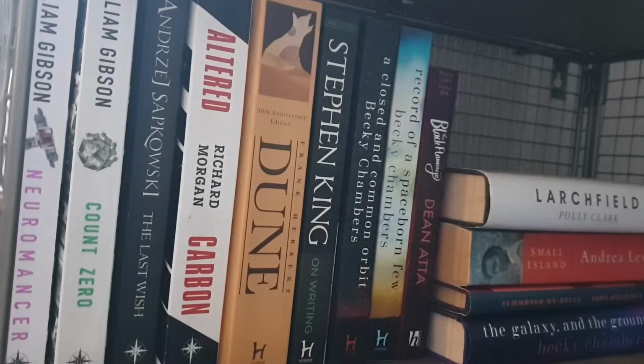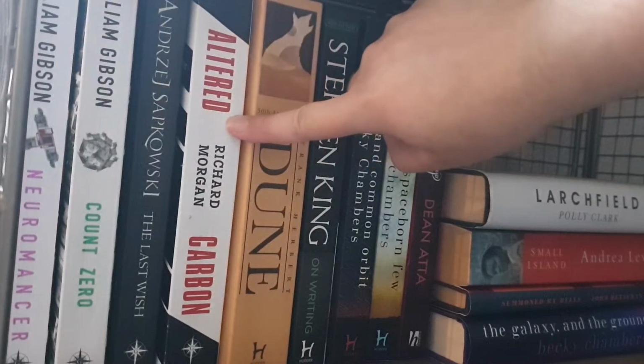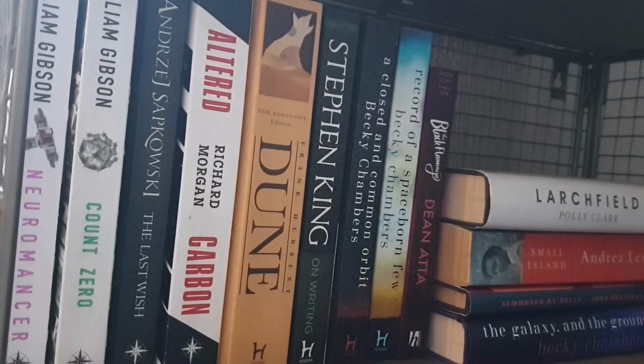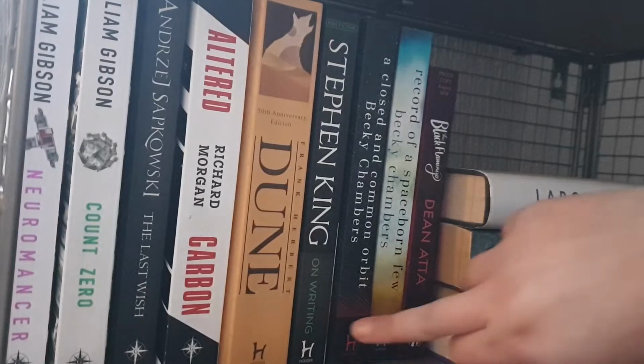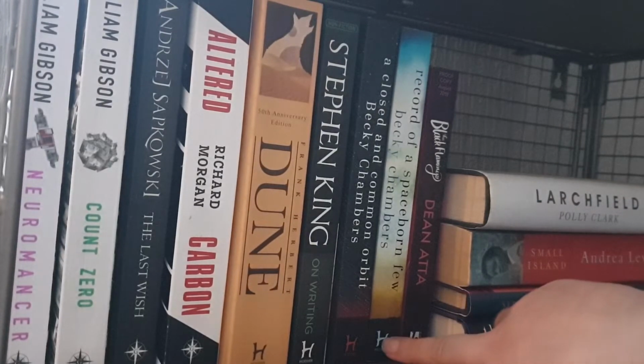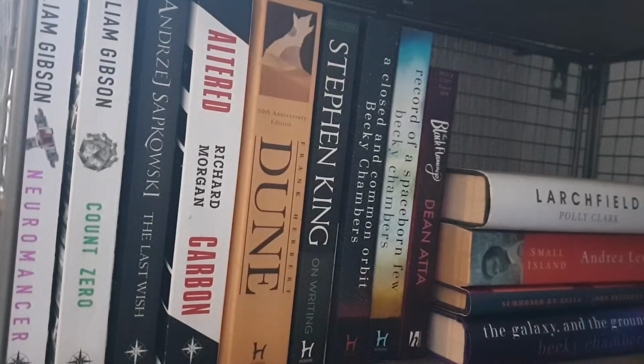So this is one of the Hachette shelves. It makes it clear that my partner really likes Gollancz. I don't know if that's how to pronounce it. They also do like old classics like Ursula Le Guin and stuff like that as well, which is up my street. But then almost purely because Becky Chambers is with Hodder and Stoughton, and also Stephen King's On Writing and Dean Atta, I kind of want to see what other stuff they have.